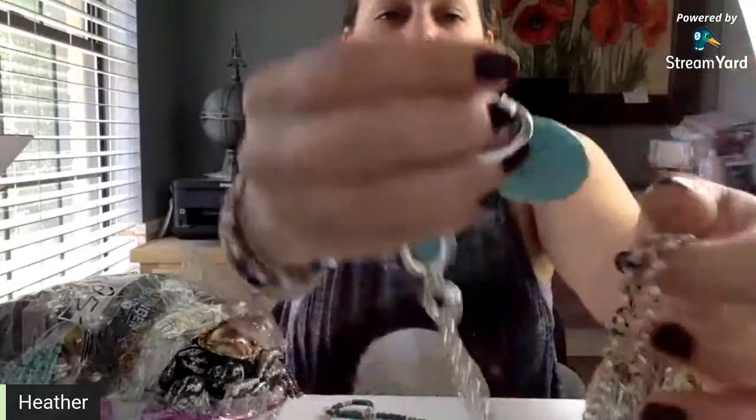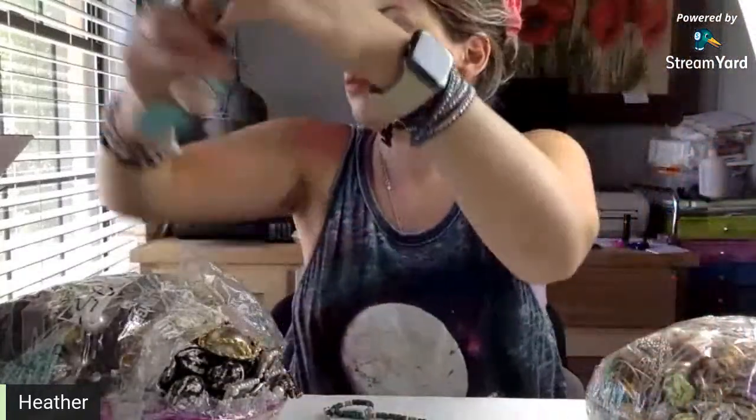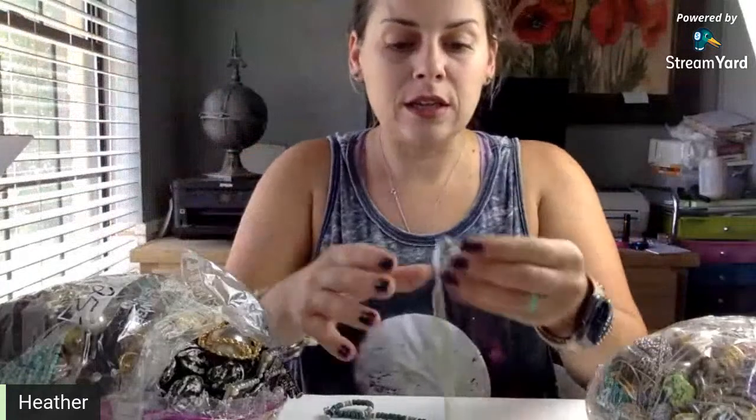This says $9.99, but hand wrote, maybe from an estate sale or a garage sale. I don't know. Silver tone. It's a nice necklace. They're not broke. This is kind of cool though, right? Kind of interesting. Boho-y. Is it crooked? No, it's just me. That's an interesting piece, isn't it?